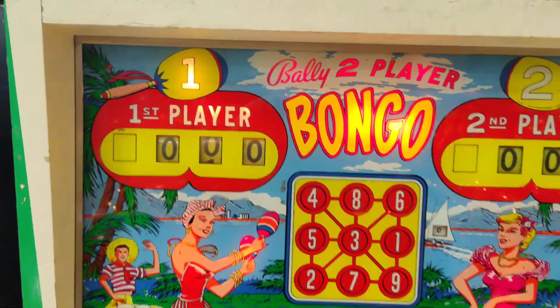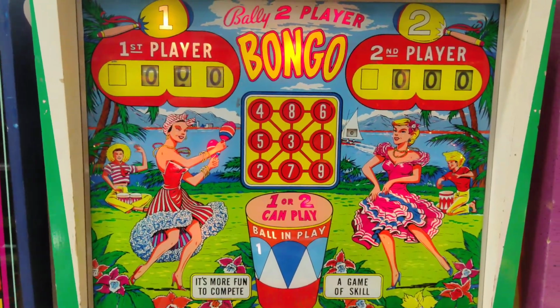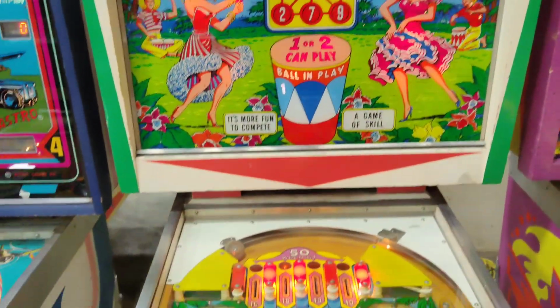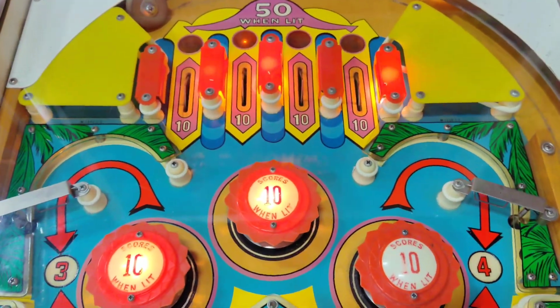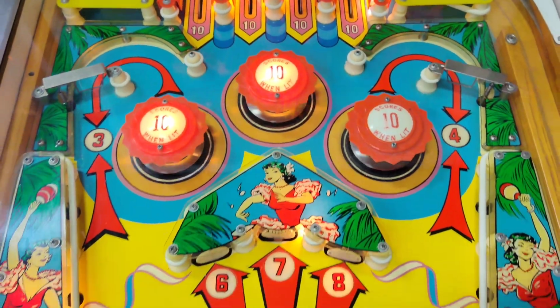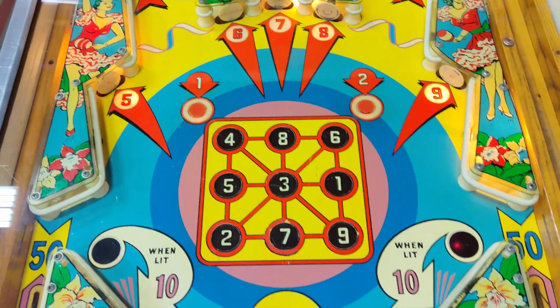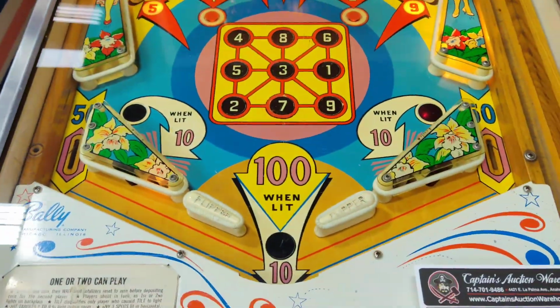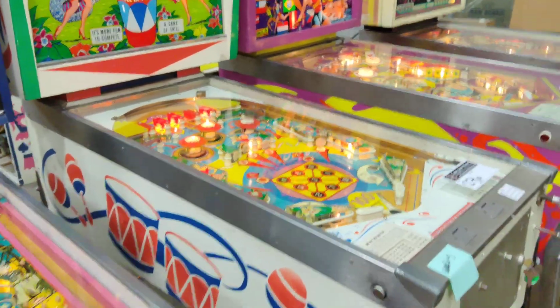The details of the art, the numbers light up as you complete them. Easy to understand gameplay on this. You are completing the numbers, and we're going to give you a look at that playfield and the plastics. Absolutely gorgeous game. Wow. All right. That is Bongo. You can see the sides, original side art.